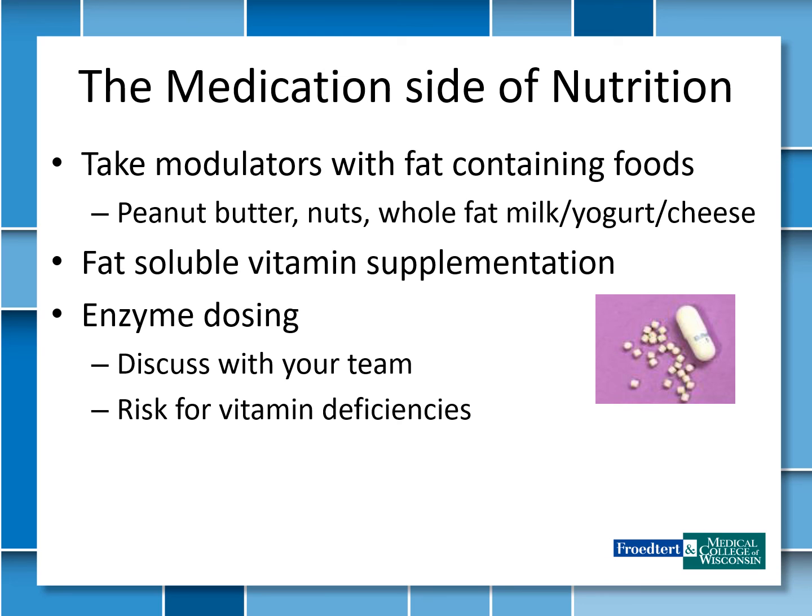Lastly, I just wanted to touch on the medication side of nutrition. So even if somebody has gained weight on the modulators and they feel like it's too much and want to try and lose weight, it's still important to take your modulator with a fat-containing food so it is effective. So even if you're cutting back on fat elsewhere throughout your day, make sure you continue to take the modulators with fat. So peanut butter or nuts. If you take it with dairy, make sure it's not fat-free milk, skim milk or fat-free yogurt. Make sure that product has fat in it.